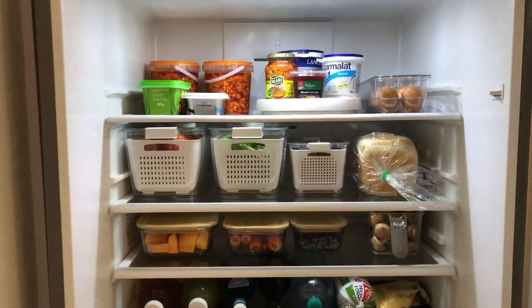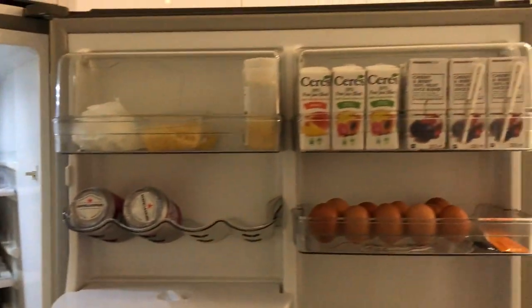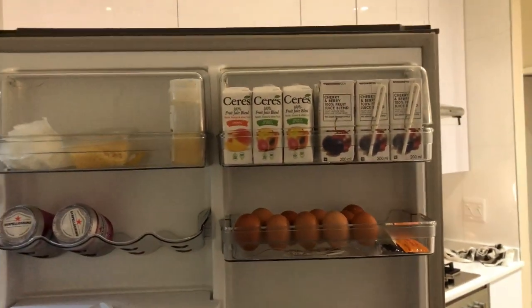It's weird that there's so much achar and I don't even eat achar.